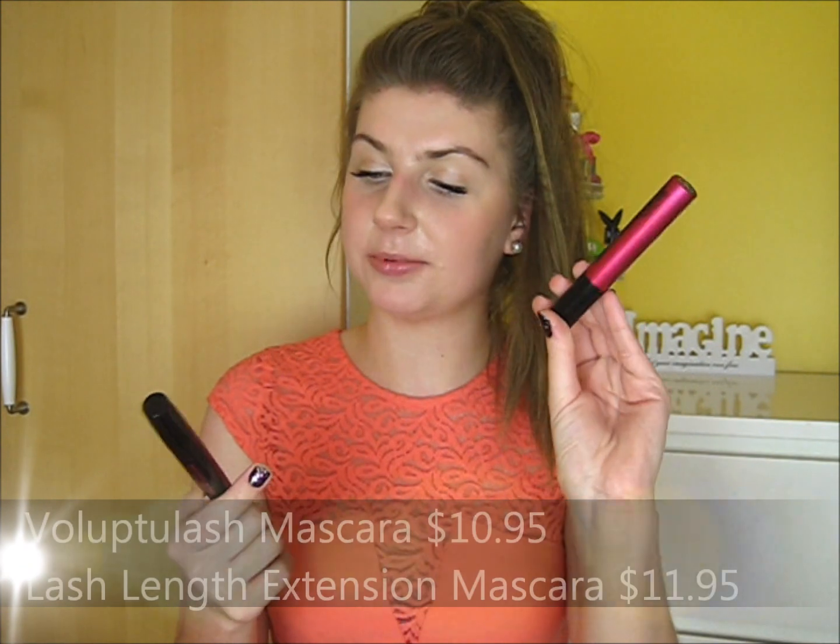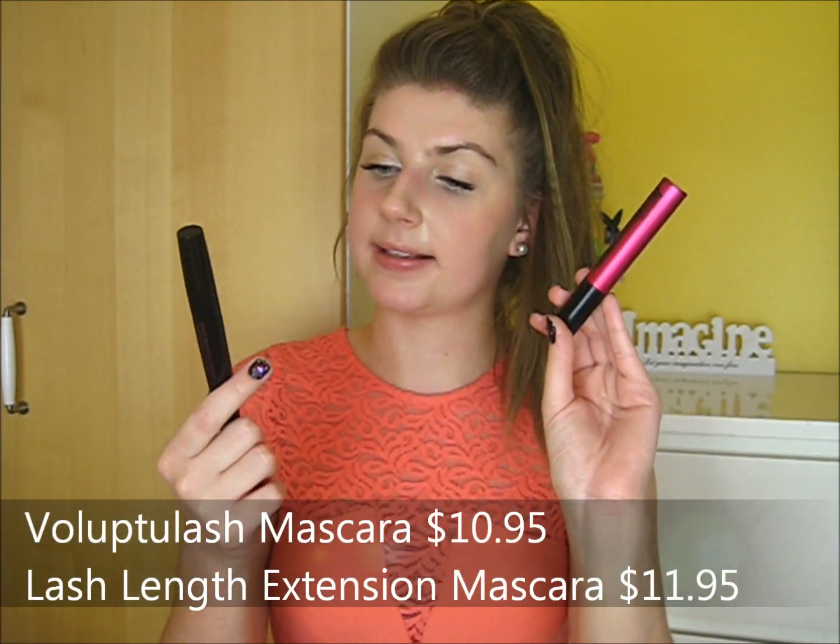So I have tried two of the Australis, what are these called? Mascaras. This is the Voluptulash and this is the Lash Length Extensions Mascara. So this one is really good for lengthening and separating the lashes, just looks really natural, whereas the Voluptulash is a bit more of a bolder mascara.